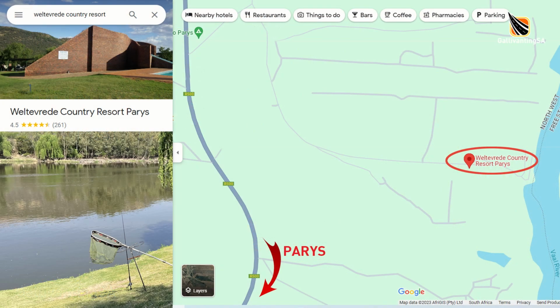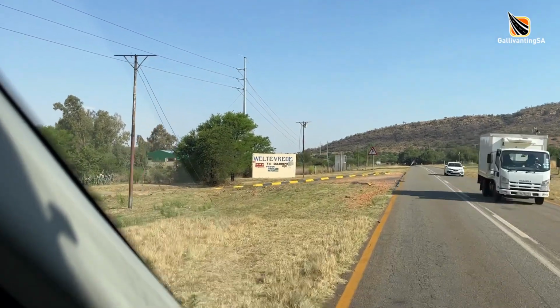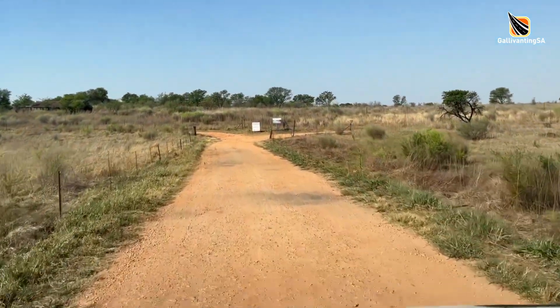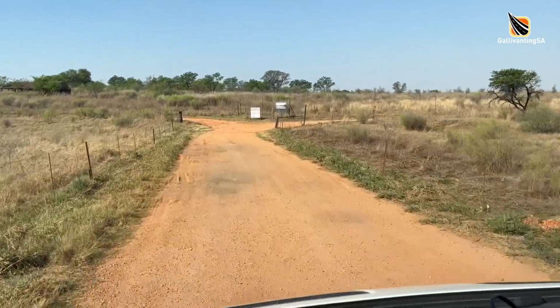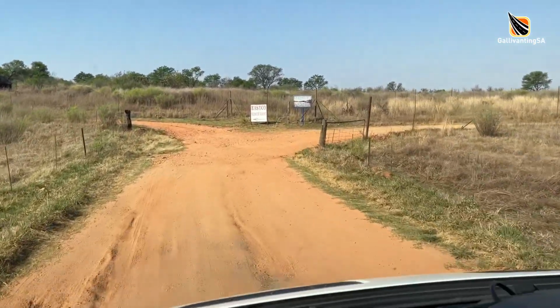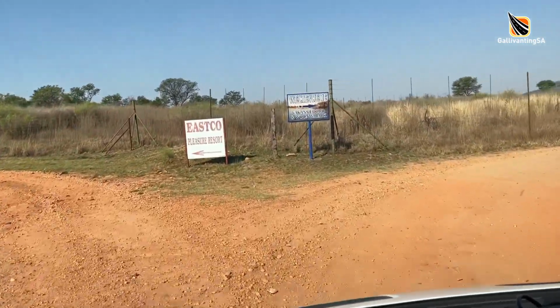Fellow campers, and welcome to our review of Weltevrede Resort, nestled on the banks of the Vaal River outside of Parys. It's tar all the way until the well-marked turnoff, and then it's about 3 kilometers of gravel road. It's bumpy in spots, but with careful driving, manageable by any type of car and tow vehicle. Once you reach the property, it's paved all the way.